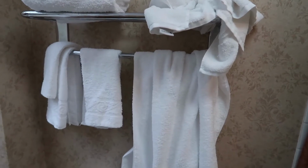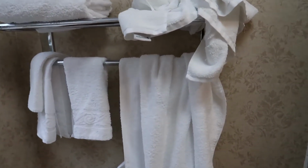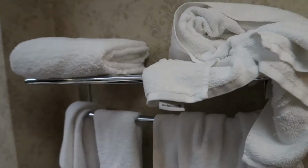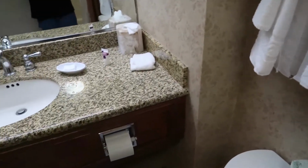I brushed over the towels. I just wanted to say that there's plenty of assortment. There are 2 hand towels. Actually, I'm not sure how many regular towels. I didn't count them. I'm assuming 4. But there's plenty.